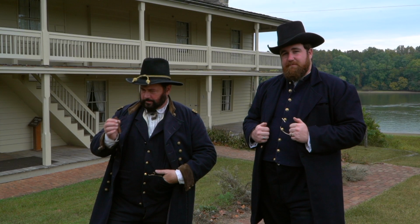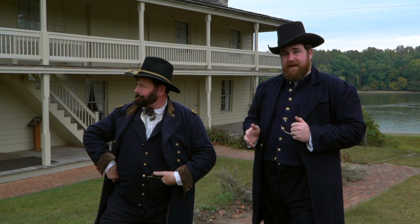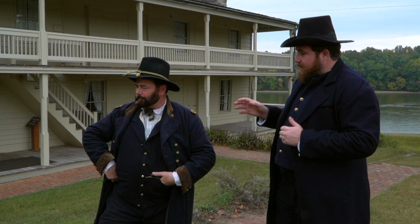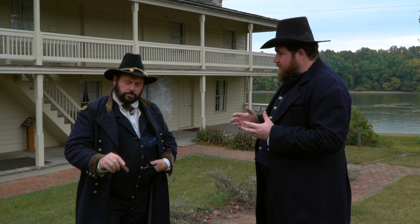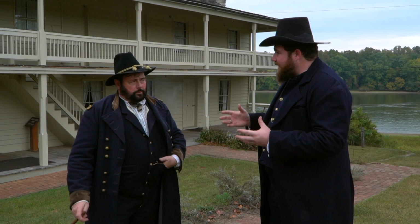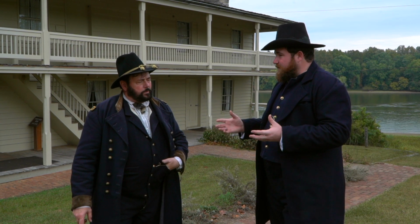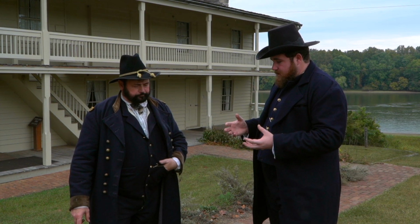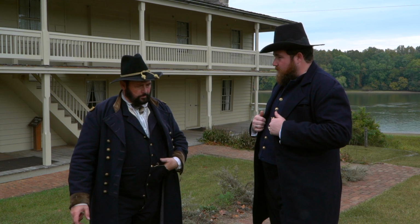We're here about a half mile from Fort Donelson at the Dover Hotel, the site of the surrender. Tell me about how this is different from any of the surrenders or aftermath of the engagements of any of the battles during the American Civil War. How is unconditional surrender important to winning the war in the West?